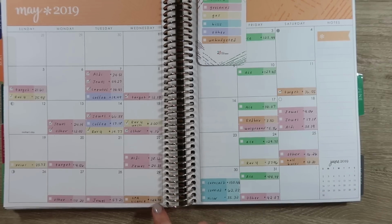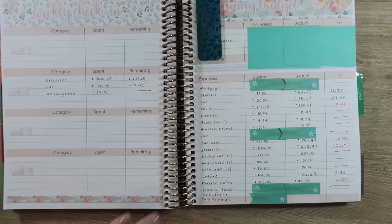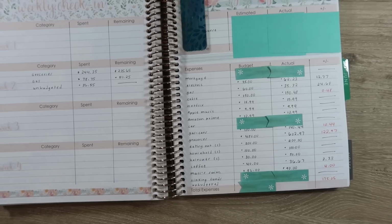And then I did apply for my CPA license on the 29th. And I did not ask my company to reimburse me for that. I don't know if they would even do that because it's more of a license and it's not really continuing education or anything like that. So I'm just going to pay for it myself, and that was $122.70. So that brings us with an unbudgeted of $175.05. So not too bad, but with the grocery, it's going to end up being a lot more.